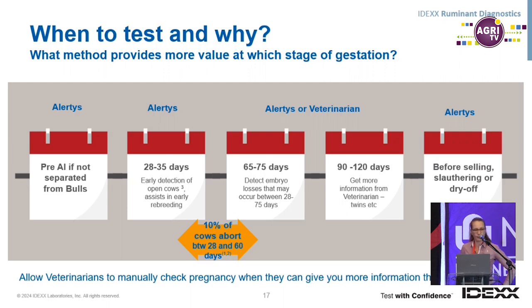So 65, 75 days later, or close to 90 days, 100 days, just to identify again at the last moment those cows who could lose pregnancy and have the possibility to rebreed them again.